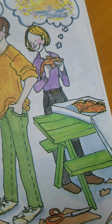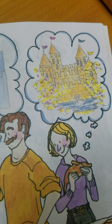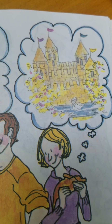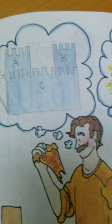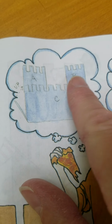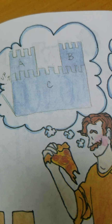While they stared at the castle that they were building, they each imagined how it would look when it was done. There's Mom's idea. Oh, it's lovely. There's Dad's idea. Oh, he's a planner. Part A, Part B, Part C. This part goes up. What a good plan.